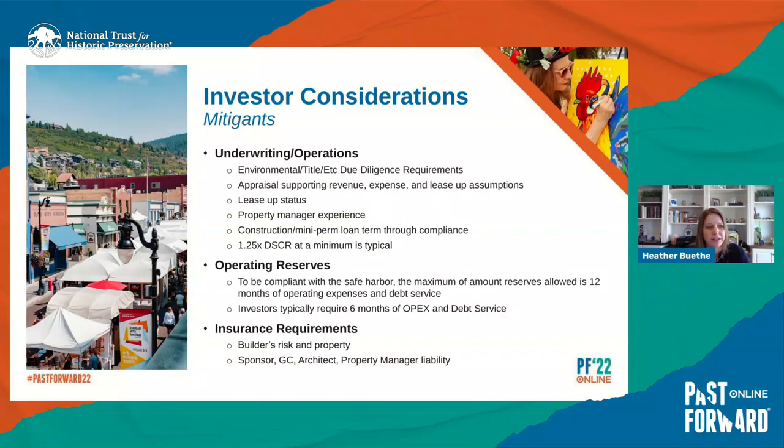There's also a lot of underwriting that's done. Like I mentioned, the environmental, title, all that kind of due diligence. We do get an appraisal to see that the revenue and expenses and lease-up assumptions are supported. We look at the lease-up status and want to see that there's a property manager with experience in that asset type. And then we typically look for debt terms that go out through compliance and have a healthy debt service coverage ratio.